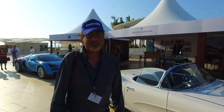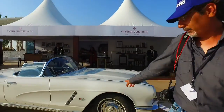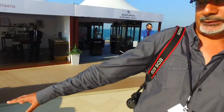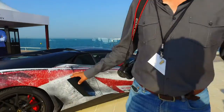Enjoy yourselves. So guys, we'll just do a quick walk through the rest of the show and show you what else it's got. There's a Veyron over there, it's a blue one. I've seen loads of those. You see those on Jumeirah Beach Road, no big deal. This thing is quite beautiful here. Check it out. This is a 1962 Corvette with Hankook tires. He's getting very excited about the Hankook tires. There's an Aventador with some stuff on it.